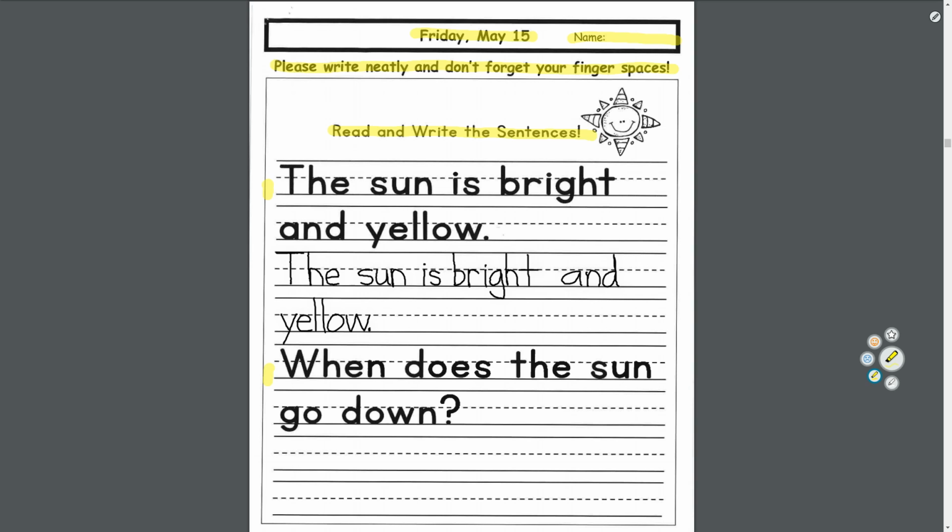Next one. When does the sun go down? Uppercase. Take your time, make your letters look nice. When does the sun go down? And I probably should have started a new line, but that's okay. When does the sun go down? Looks good.